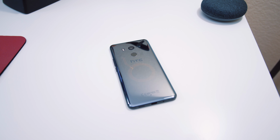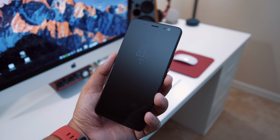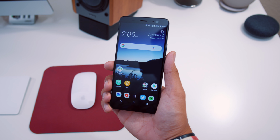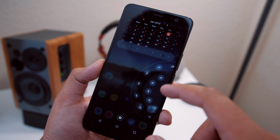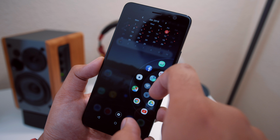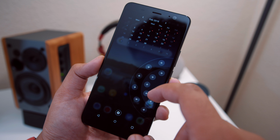The U11 Plus also has things like expandable storage, HTC's signature BoomSound stereo speakers, always on display, Quick Charge 3.0, and it also has that squeezable frame we got on the U11, something we saw Google take advantage of with the Pixel 2. And while some may find this squeezable frame gimmicky, I kinda like it. It's pretty useful, especially with the tweaks and customizations you're able to do. And it actually just got an update with even more features.